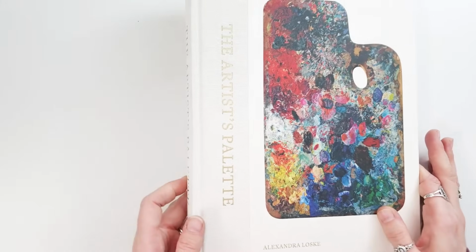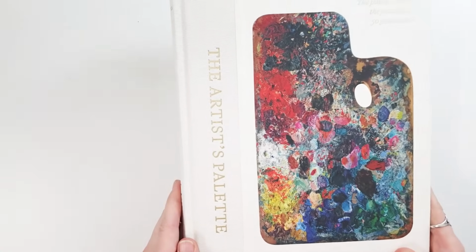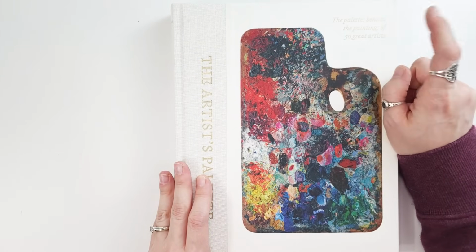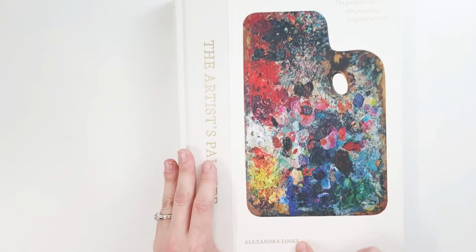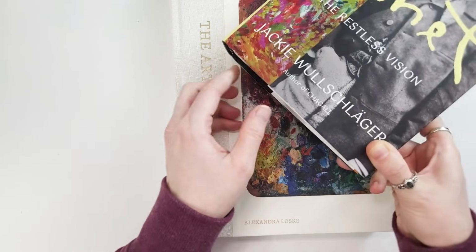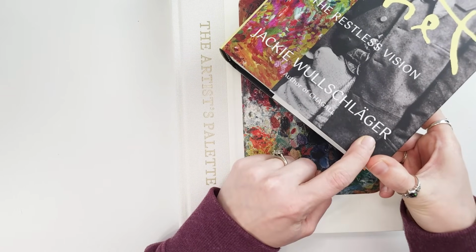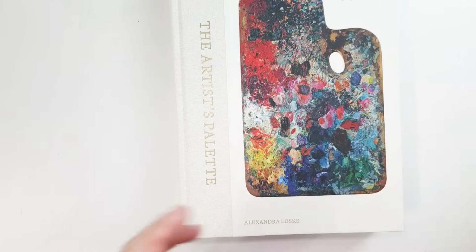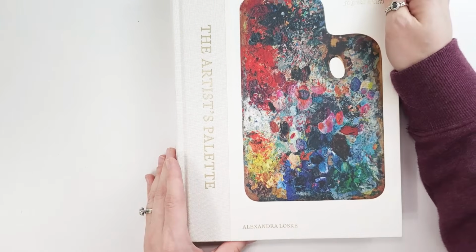But anyways, this is The Artist's Palette: The Palettes Behind the Paintings of 50 Great Artists by Alexandra Losky. I don't know if that's how you say that name. I'm really bad about pronouncing names. Jackie Wolschlager is the author of this one. Again, I don't know if I'm pronouncing that right, so I apologize.